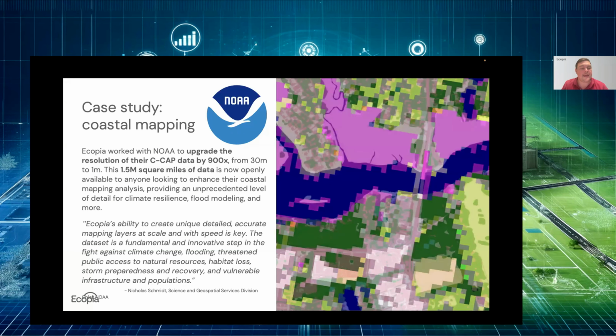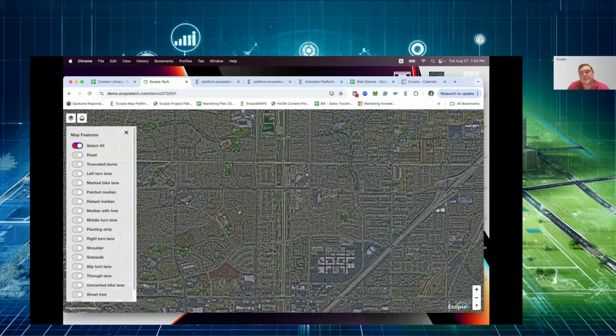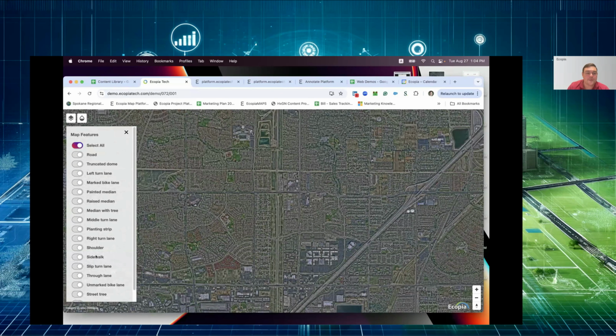So I just want to be cognizant of time. What I would like to do is just quickly show what this potentially looks like, if your teams can still see my screen right here. This was part of the San Bernardino example.